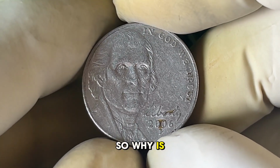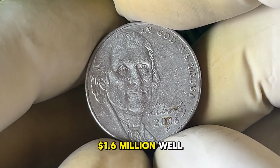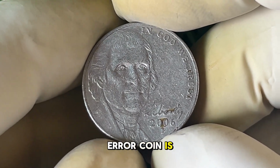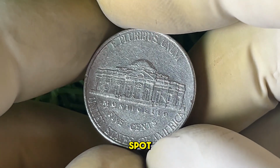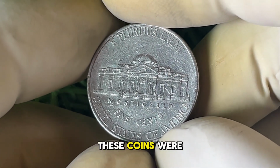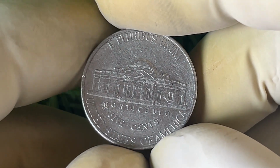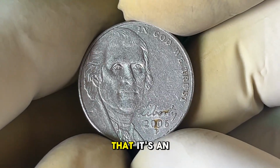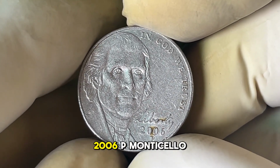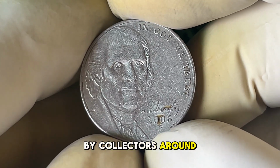So, why is this little mistake worth a jaw-dropping $1.6 million? Well, that's because this error coin is incredibly rare. Not only are the double die varieties difficult to spot, but fewer than a handful of these coins were ever made, and even fewer have survived in mint condition. The combination of rarity, the unique double die error, and the fact that it's an iconic US coin make the 2006 Monticello nickel highly sought after by collectors around the world.